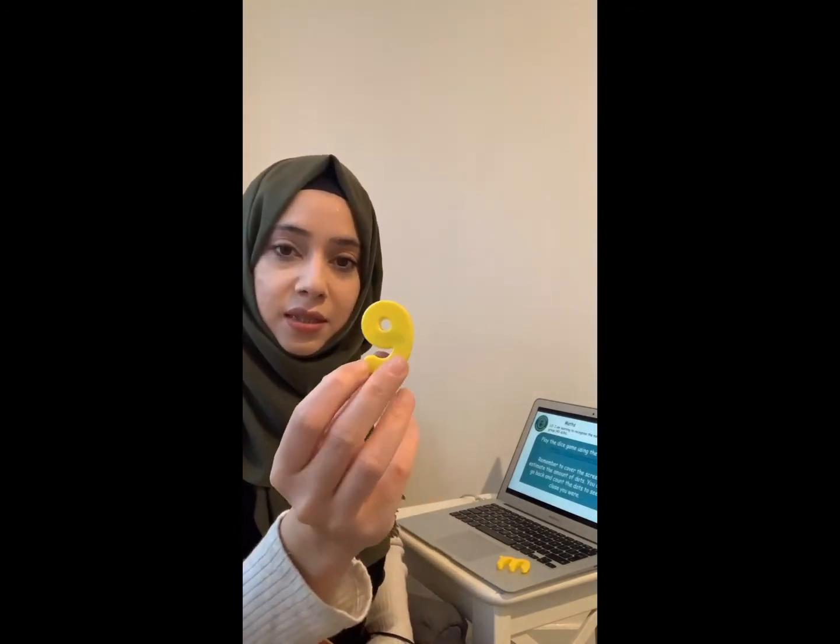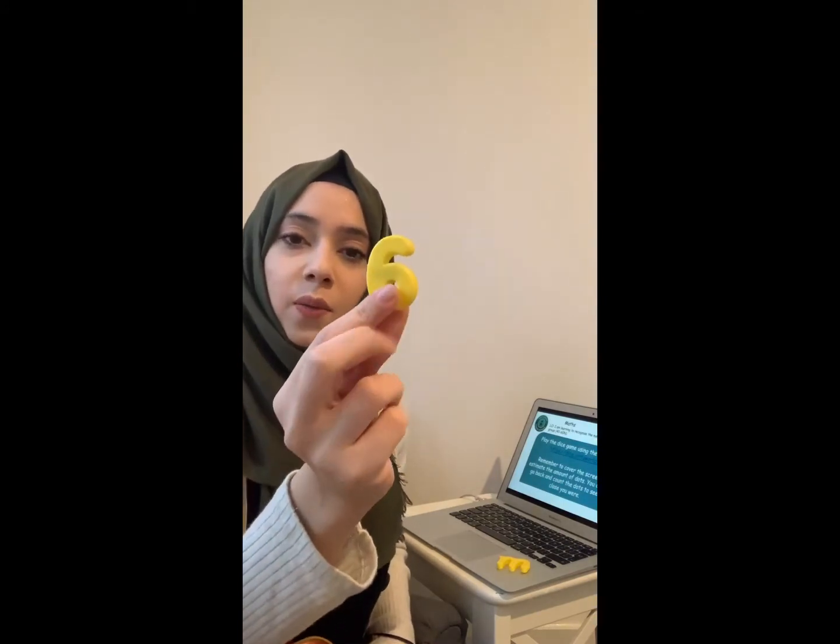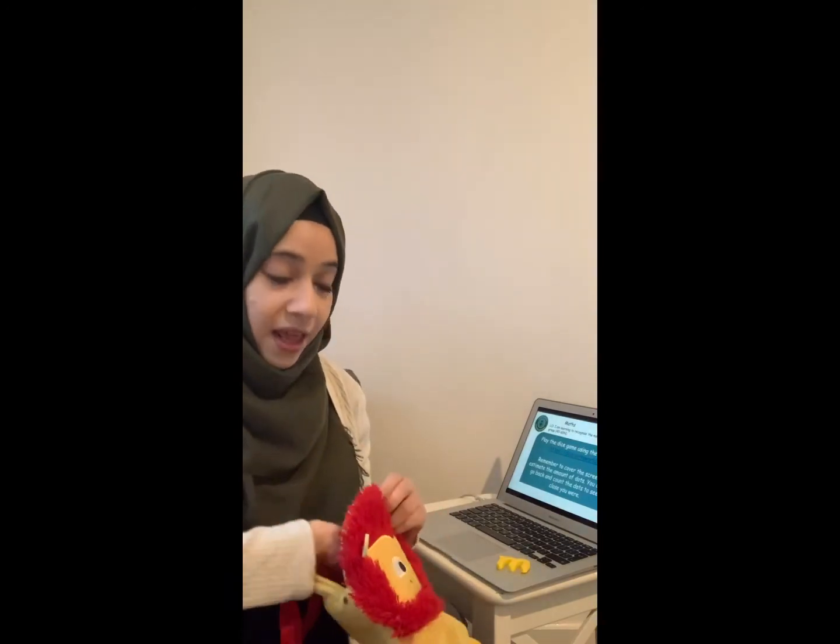What number is this? Oh, actually, we turn it around this way. What number is this, children? Well done if you said number 6. Fantastic. Now, can you show me number 6 on your fingers? If you showed me 6 fingers, fantastic. Let's count together to make sure this is correct. 1, 2, 3, 4, 5, 6.